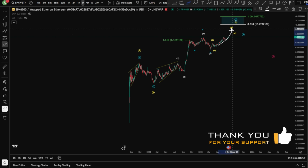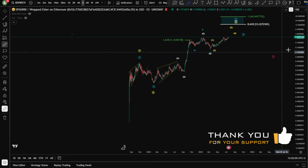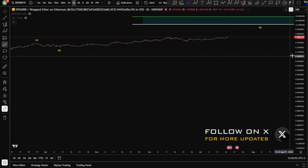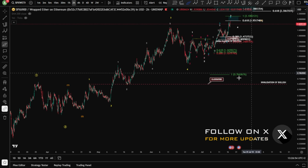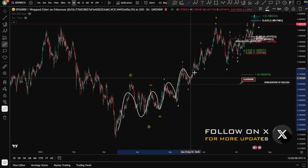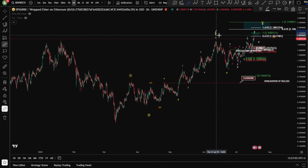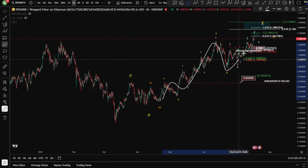Your wave 3 is not finished yet, and that is due to several 1-2s internally, and you're still looking for higher prices. If we dive inside it, we can see that this wave 2 might unfold as 1, 2, 1, 2, 1, 2, 1, 2, 3, 4, 5. So this is your main impulse as a wave 3 here, finishing 1, 2, 3, 4 and a 5.